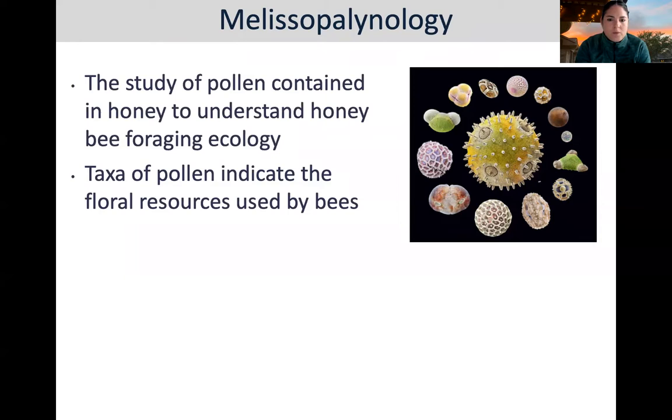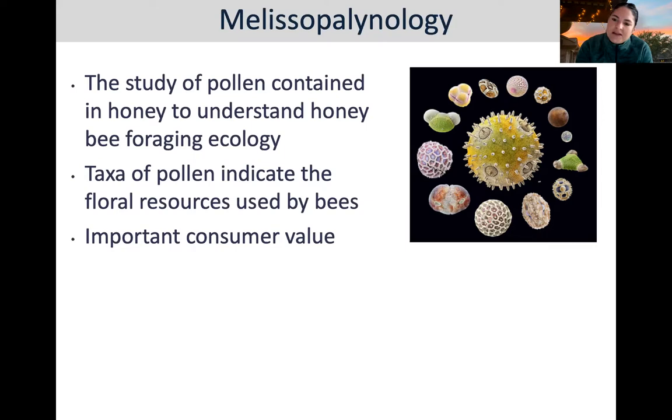So whatever pollen is on the hind leg pollen basket, or corbicula, of a honeybee worker will tell you after identification what the bees were feeding on at specific times of the year. And it also gives us some important consumer value, because the pollen that is contained in honey gives researchers and beekeepers an idea of exactly what type of nectar was being collected at a particular time when honey was made by bees.